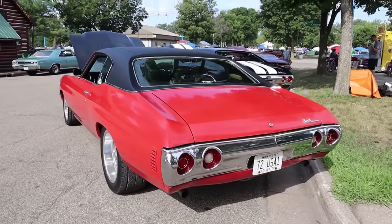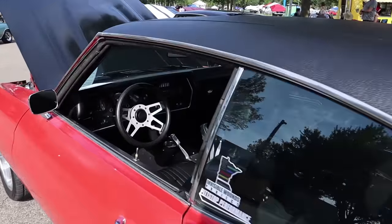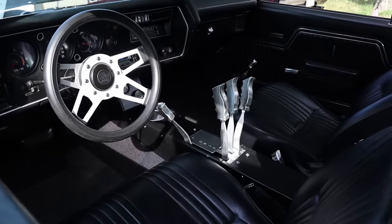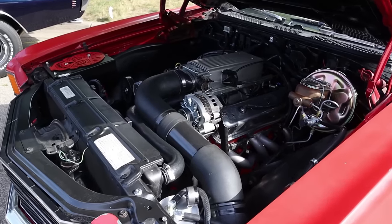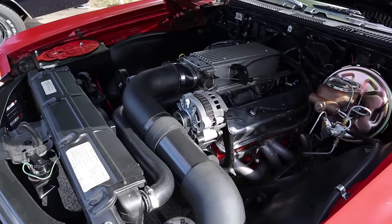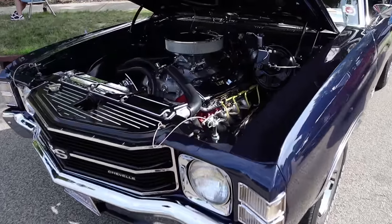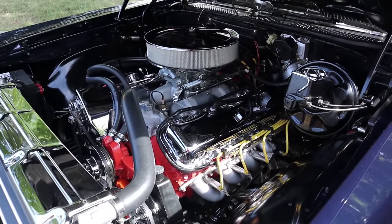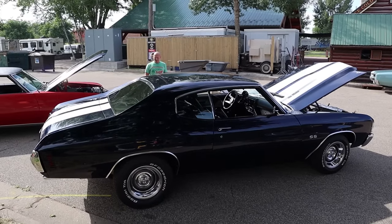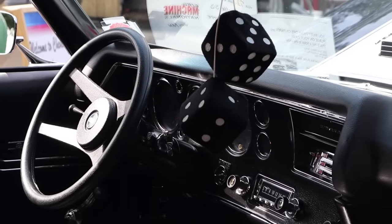It's a '72 Chevelle Malibu. Yeah, buddy. This is a '71 Chevelle with a 402. Look at that. I don't have any of that in here.